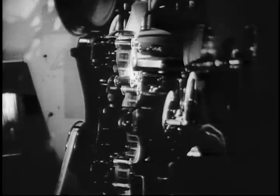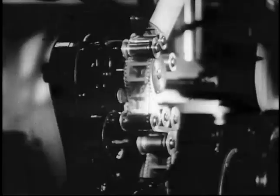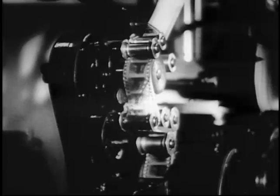Each finished print of a Metro-Goldwyn-Mayer completed production is made up of more than 150,000 miniature pictures. You see them now, clicking through the printing machine. Intense light flashed through these tiny pictures, and then through a theater projection machine's powerful lenses, magnifies them 40,000 times to create the motion picture you see on the screen.